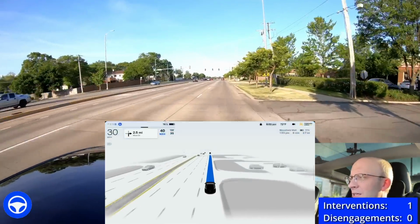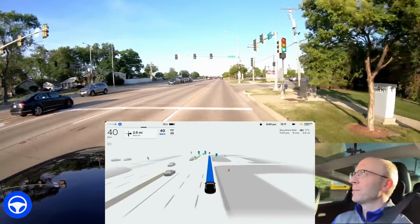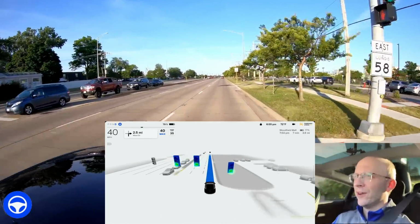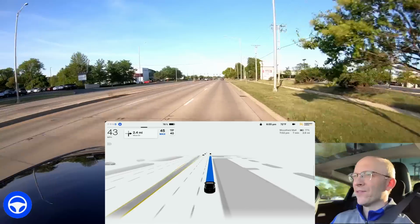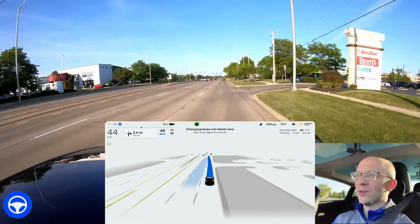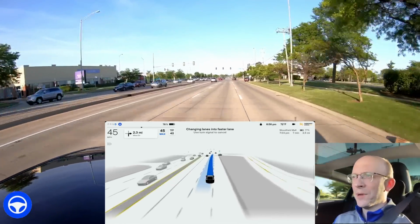It says apply slight turning force to the steering wheel. There is an intervention. Unfortunately, I did have to step on the accelerator. I don't know why it was slowing down there. There was no indication that it was going to be stopping for anything, and there was no stop sign. So sometimes that happens on this road, and it always used to happen back there. Now it's happening up here.